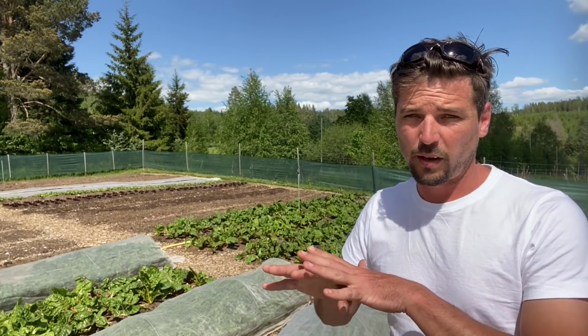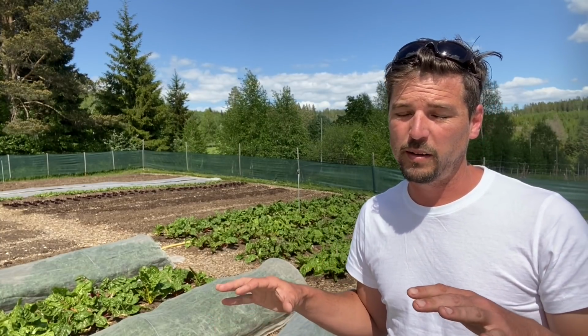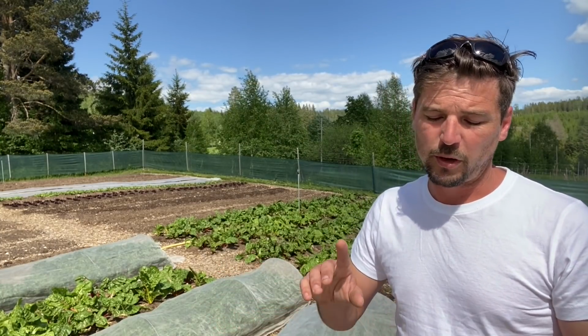Sweden is plagued by flea beetles and cabbage butterflies primarily. So we use an insect net, small enough mesh that flea beetles can't get through it. All of those crops, whether they're direct seeded or transplanted, are immediately covered the moment the bed is planted. And that's a pretty standardized procedure for us to ensure that we just minimize any potential damage.